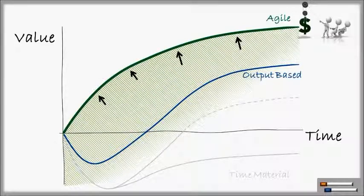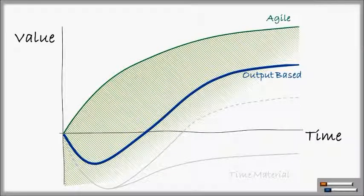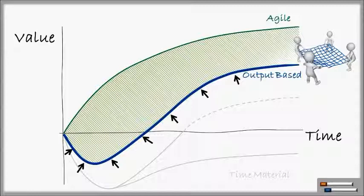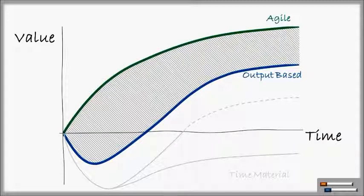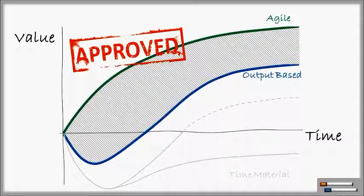The output-based contract enables us to minimize the risk of incurring costs that do not result in true business value by bringing certainty on the costs Philips will bear and commitment from IT partners to achieve the results. How close we get to the optimal curve is our challenge up front. While we achieve this maturity, the output-based contract gives us the certainty that we will be moving somewhere in this space. Agile and output-based, a powerful combination.